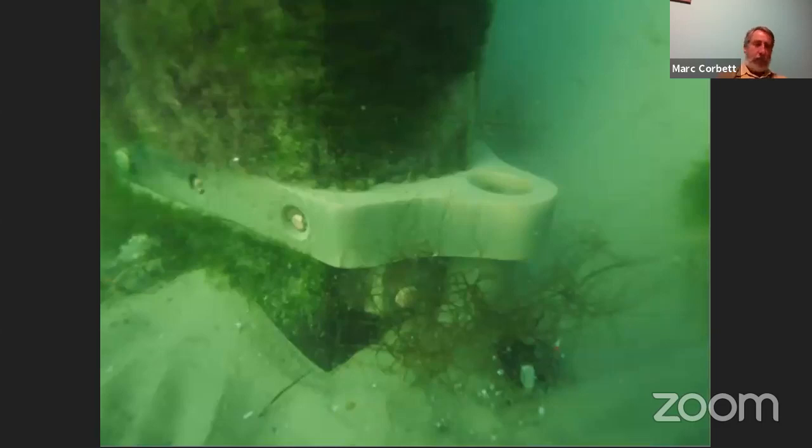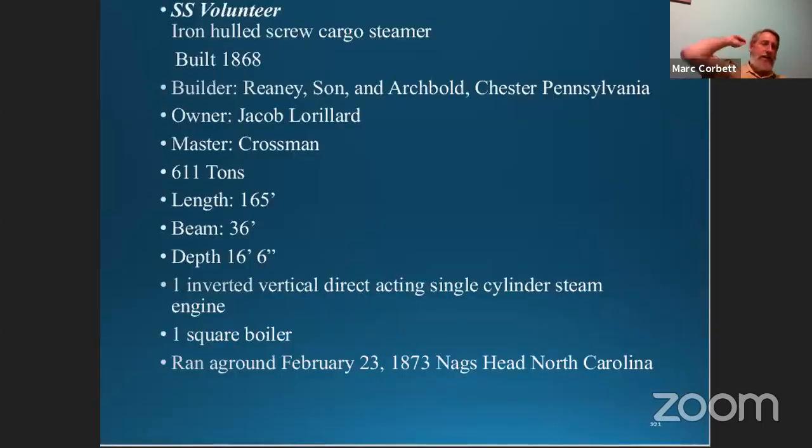The next wreck we're going to look at is the SS Volunteer. She's an iron-hulled screw steamer built in 1868 by Rennie, Son and Archbold in Chester, Pennsylvania. She ran aground February 23rd, 1873 in Nags Head, North Carolina.